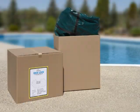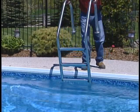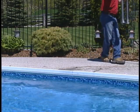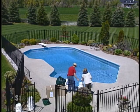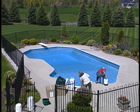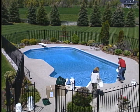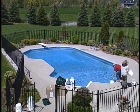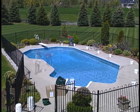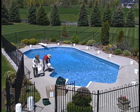Installation of your new cover is simple and straightforward. Remove any obstructions like ladders or diving boards before proceeding. To begin, the cover has to be temporarily secured to the deck surface. Pails of water are recommended as the safest and most effective. This enables you to make adjustments to the cover as necessary. Do not use rocks or any other objects that could damage your pool.